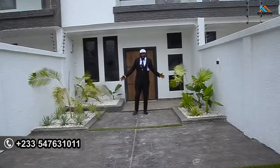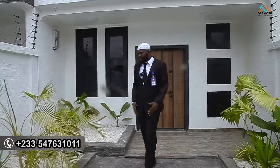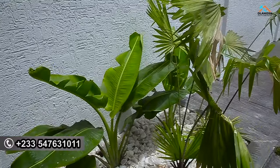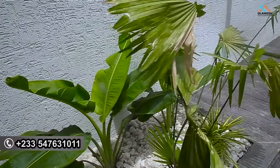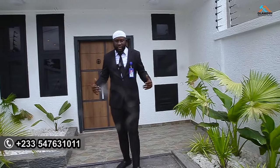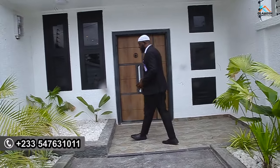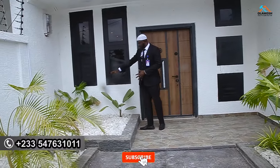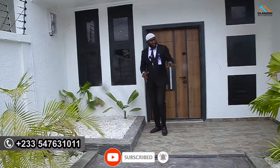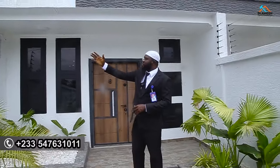Now this is the entrance side of this property. On my right-hand side, you have these beautiful trees and flowers which have been used to decorate over here. You also have the same thing which was done on the left-hand side, which is very, very welcoming for you and your families, okay? So when you move a bit forward as well, you have the same thing which was done over here. This is very, very beautiful. But before we go in, I want us to take a look once again at the beautiful facade.